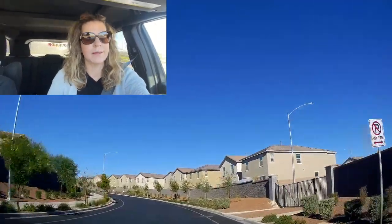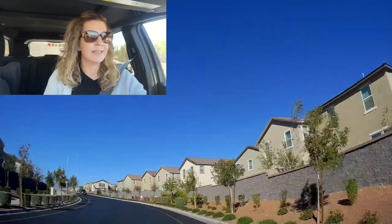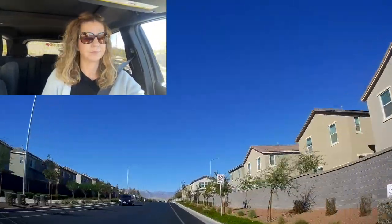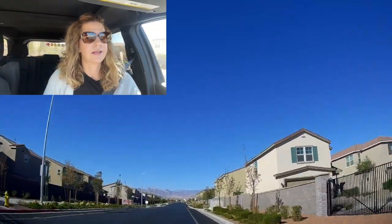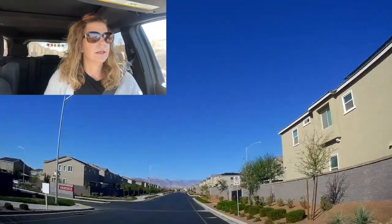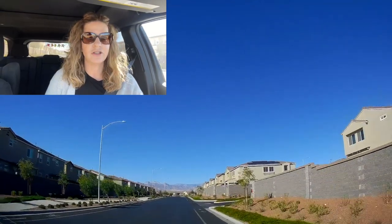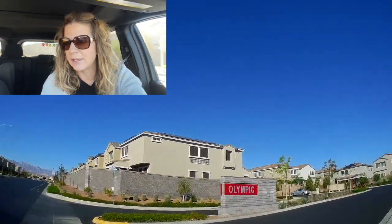I remember when this was just a thought and barely any homes were built, and now it feels so different with all the homes built in this neighborhood. Okay, so there's Essence. And since it's almost sold out, unfortunately, none of the information on each of the neighborhoods is available. The Olympic right here, I think this is where my client's house was.